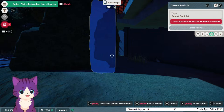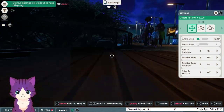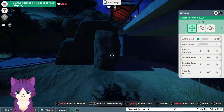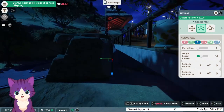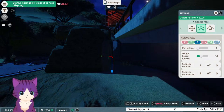So I'm going to have to try and clone this and then try and judge it, because I can't position myself to the other side without it changing the camera, which is frustrating.